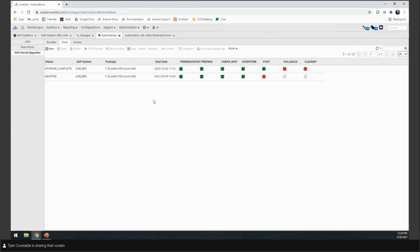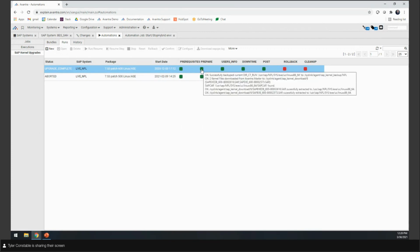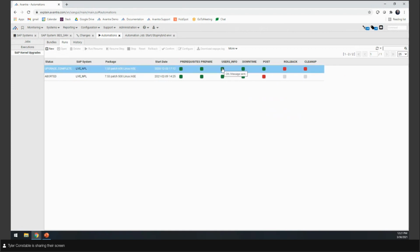Now it's got a couple of steps of what it does. First off, it does some prereq steps. It makes sure that the kernel bundle that you've brought down is the correct kernel for this SAP system. So there is that check in place for you. And as you can see, this does a bunch of other things as well to make sure that the steps are ready to go. It does a prepare step where essentially it's going to do a backup of the current kernel directory. So if we do need to roll back in a later step, we can. It's going to alert the users of the stack saying, hey, the system's coming down.